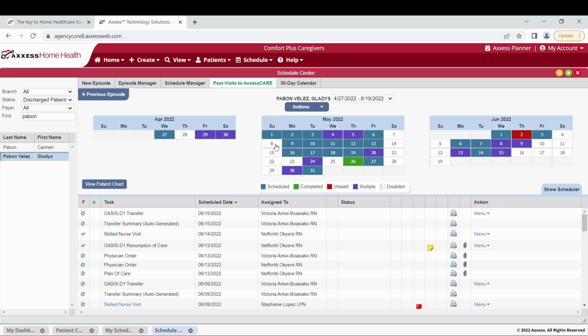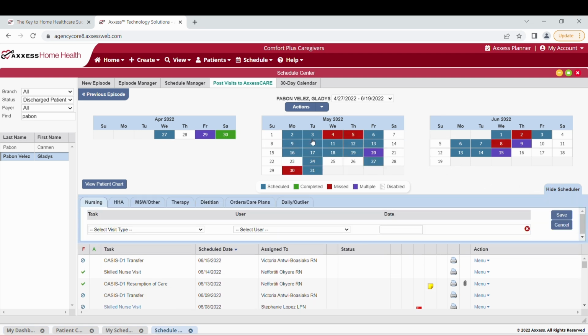So we continue to see this patient, continued, and then we transferred here again, and then resumed. So this patient was sort of complicated because the patient kept going to the hospital and returning. So there were so many transfers or resumptions in the episode. But the reds in here are missed. The purples mean there are multiple things scheduled. The green is completed and the blues are scheduled. So that is it for reviewing the episodes and the charts and all of the good stuff. Okay? Thank you.